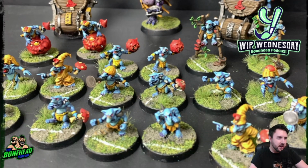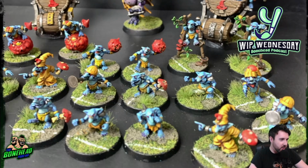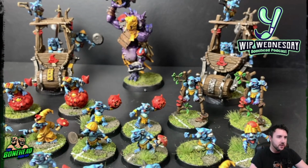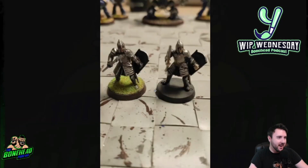I love the blue, love the yellow, great red, and are the eyes here not just the most satisfying things in the world to paint? This is brilliant. Lovely little lens flare on the eyeball there. All of the Star Trek movies would be proud of you. This looks fantastic. Absolutely brilliant. Beautiful team. Love the basing. Love the colour scheme. Love the stadium.